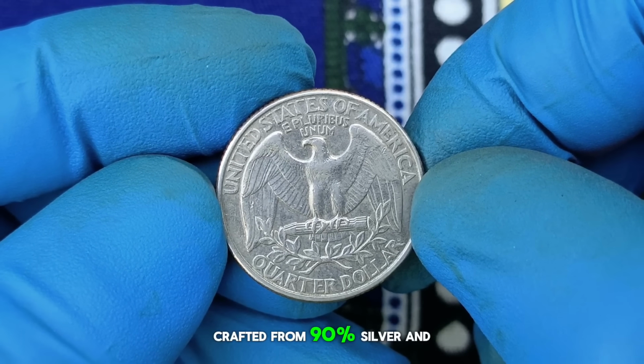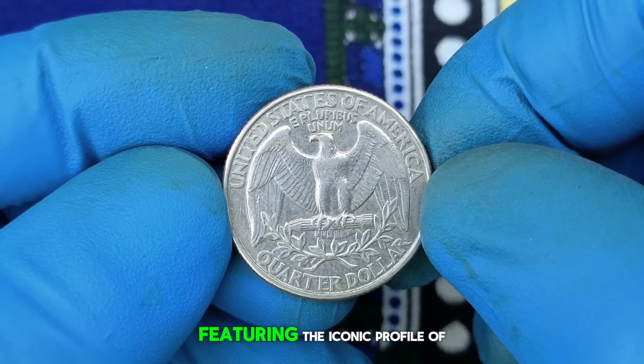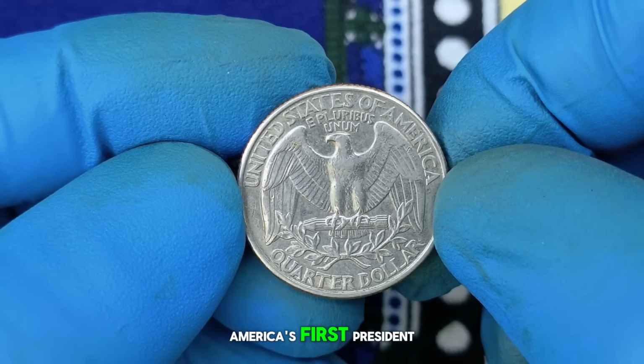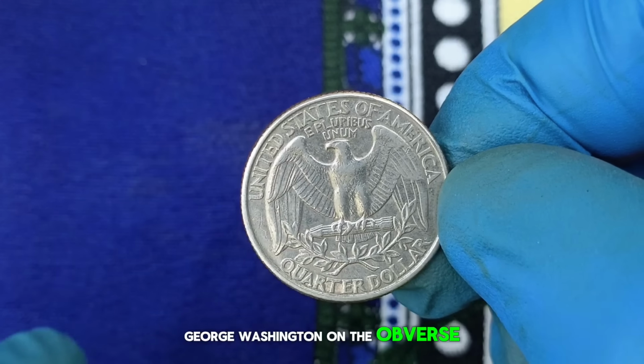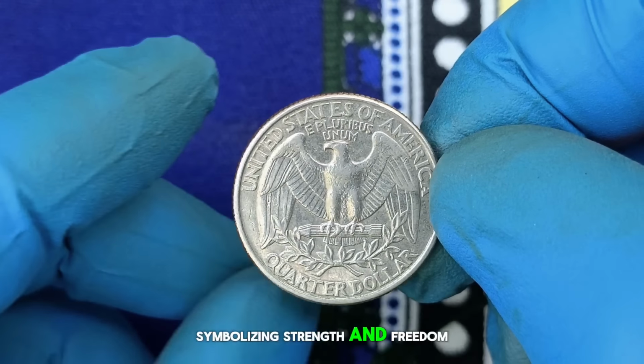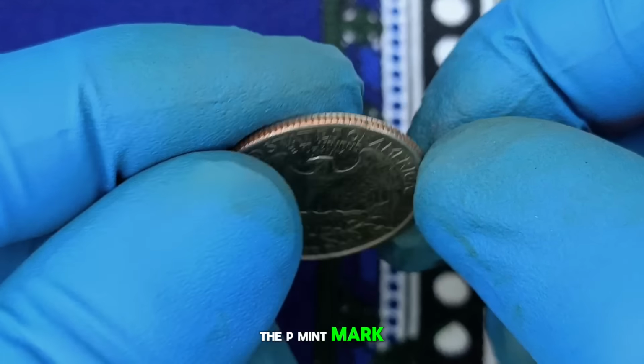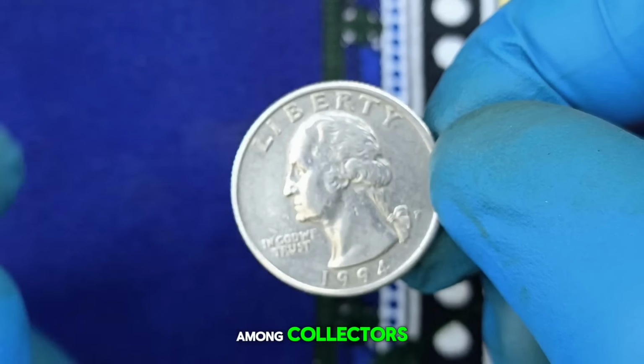Crafted from 90% silver and 10% copper, this coin boasts a stunning design featuring the iconic profile of America's first president, George Washington, on the obverse, while the reverse showcases a majestic eagle symbolizing strength and freedom. Its silver luster, combined with the P mint mark, makes it a coveted treasure among collectors.